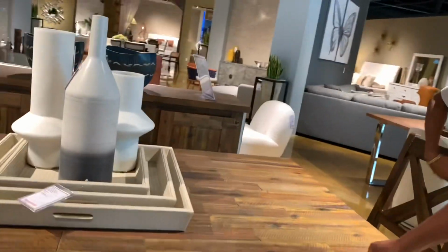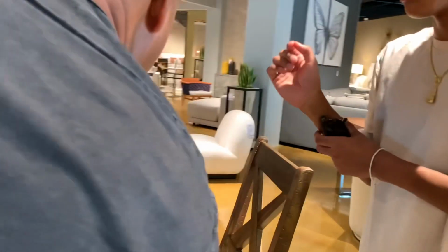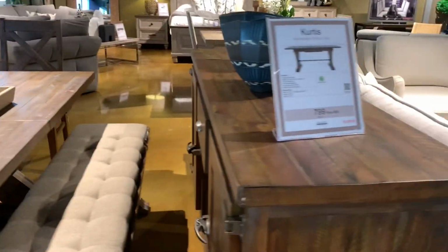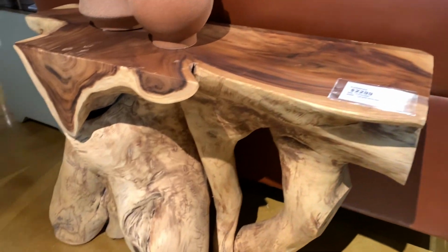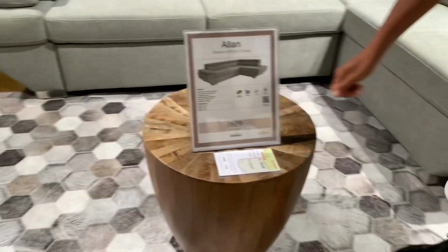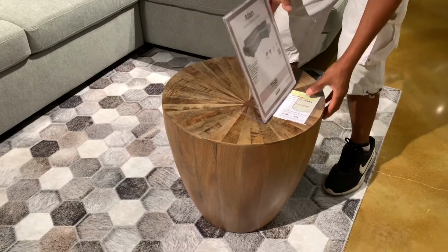Last time we didn't like gray, that's why we picked this one. Now we have gray for the entertainment. It's on sale, 197.